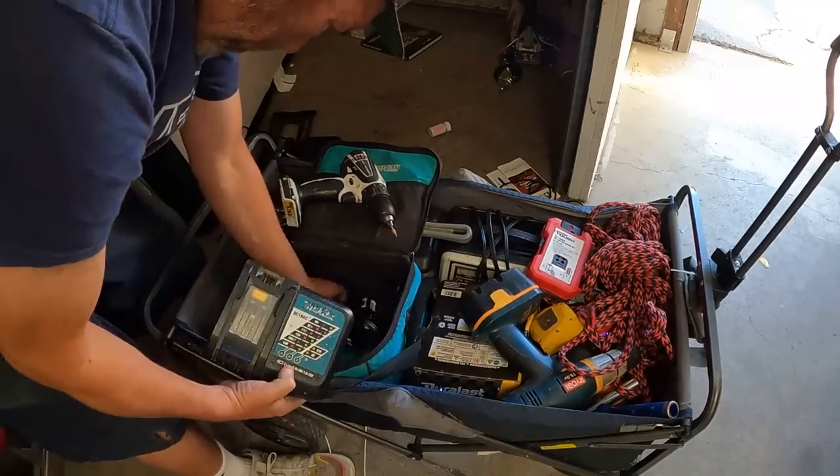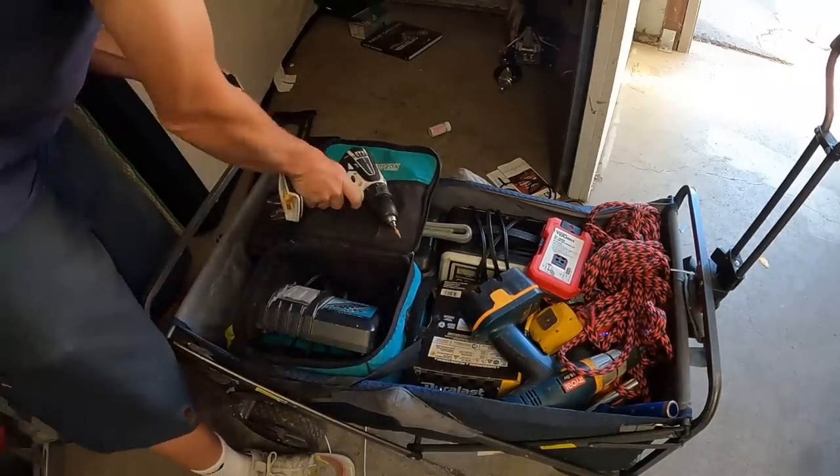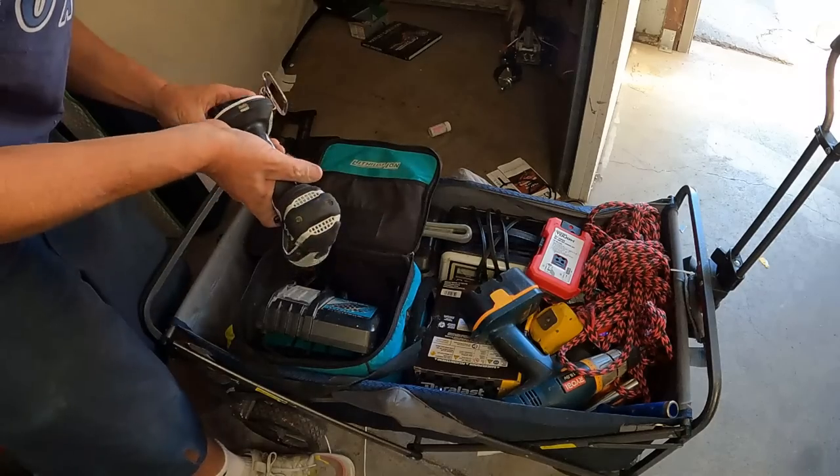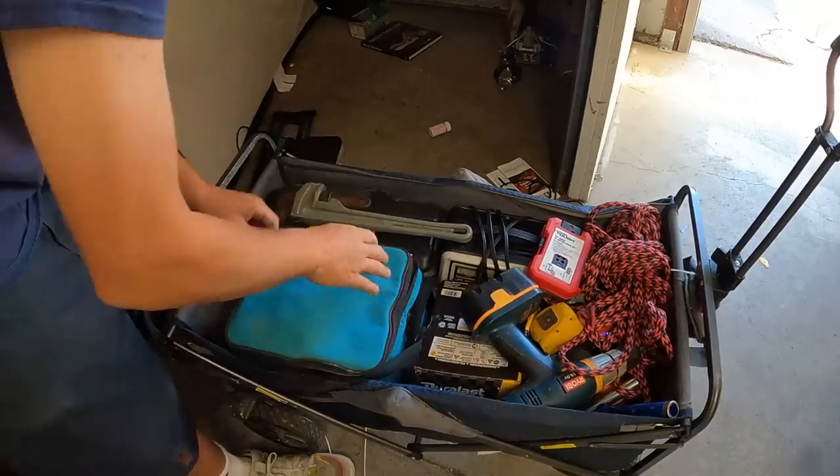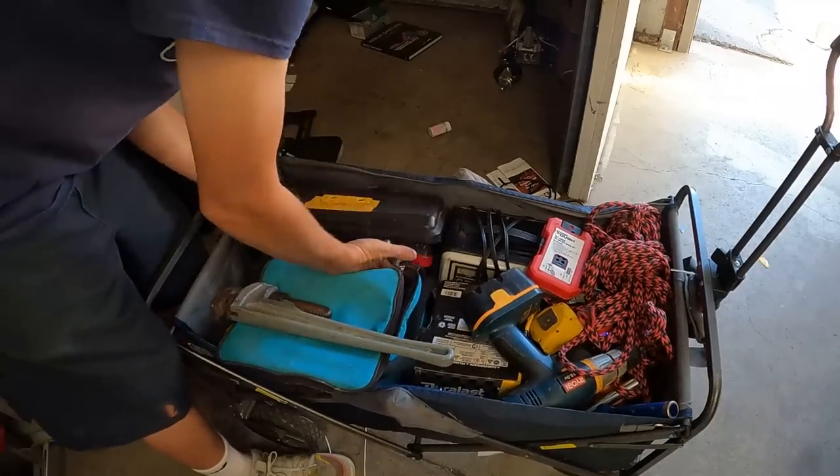And then we got this one. And then we got the battery. So does the battery even work? This is not the right one. All right. But that's cool. I'm very happy about that. So we got at least 50, 60 bucks right there.